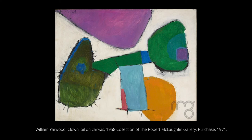Let's take a closer look at this painting called Clown by Walter Yarwood. Why is it called Clown? I didn't see a clown. I saw 2 olives riding a teeter-totter.